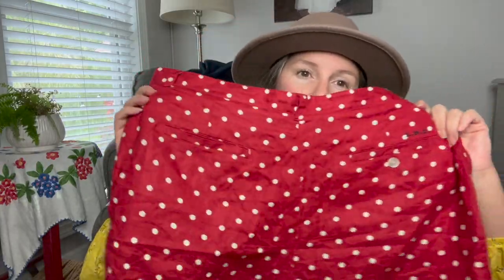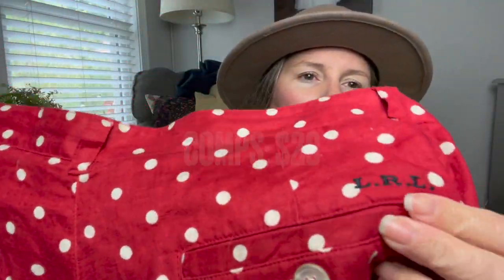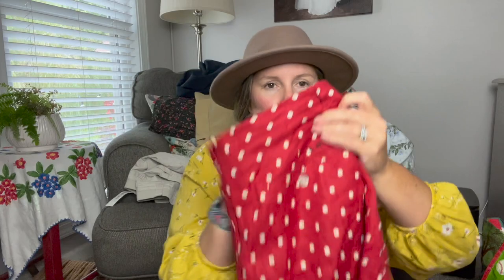This red and white polka dot linen shorts, and they have the RL embroidered on the back pocket. These are absolutely adorable, and I think someone will love those.